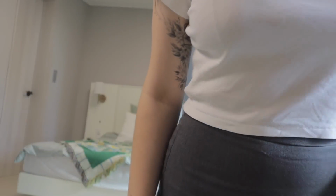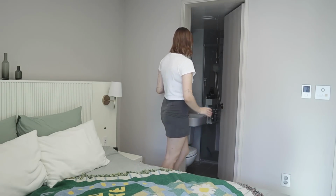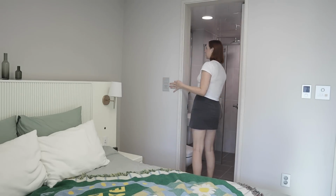This is not appropriate. Out here is the master bathroom, I think you can say. This is the bathroom that has the shower in it.